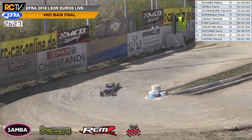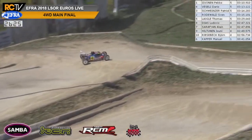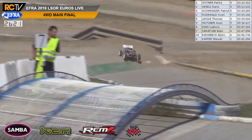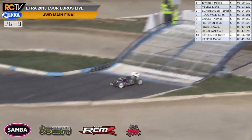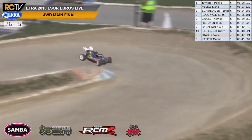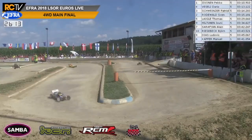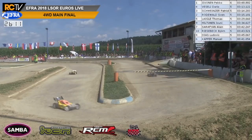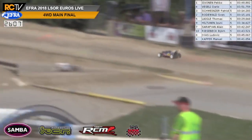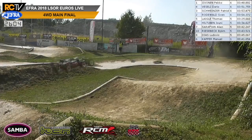There is Ivanen just going on the exit of the King Cobra hairpin. As you saw, Ivanen will hop up. So Ivanen's more than the length of the... Oh, he's lost some time there. So it's interesting. Schweitzer now is beginning to catch up Vesely. And they're disappearing in the distance. Ivanen that time round, 37.9. Fastest lap we've seen for a long time. 38.6 for Vesely. So Ivanen using his ground speed.